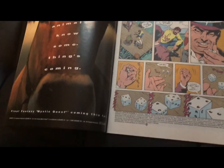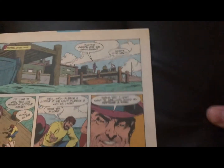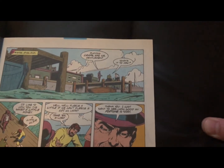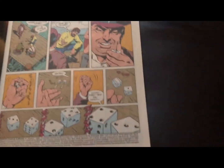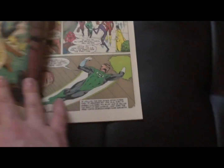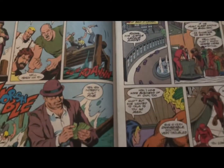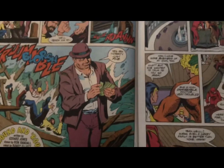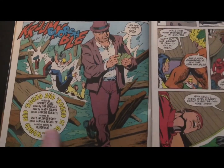open this up, and there is a cow talking about Final Fantasy. I feel like that's important to mention. So a lot of this is based around gambling and luck. Gambling is a big theme throughout this entire issue. And round and round and round it goes. Yeah, it's kind of clever, but a little hard to read, maybe.